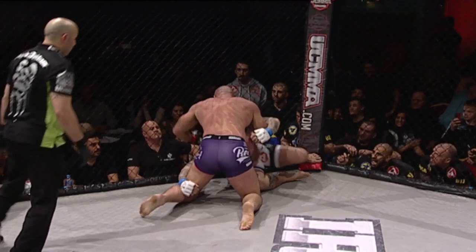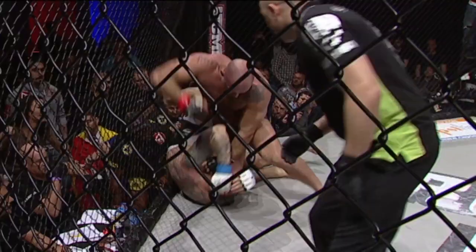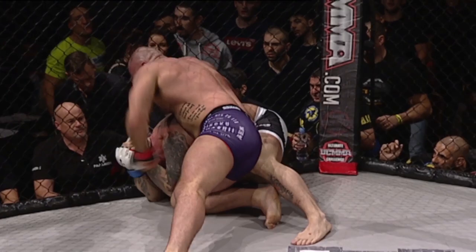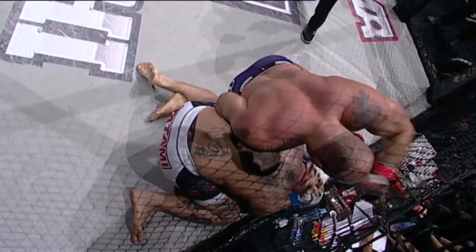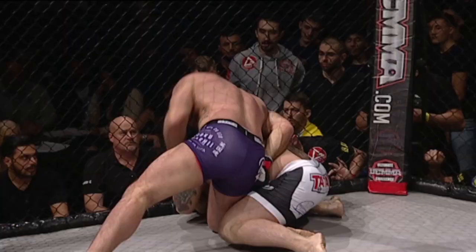Changes tack. Does well. Looks to take the side mount position. Catalin in trouble. Yeah, he's in trouble here. He used a lot of energy to try and get that takedown. Demmel firing those big, heavy hands. The referee's looking close. Could we see a stoppage? That's how I think we see here. It's over.